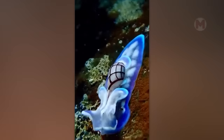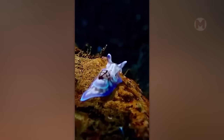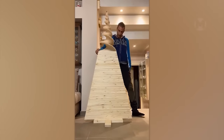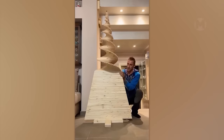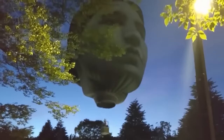Don't tell me you didn't want to put this beauty in your aquarium. If you're tired of the classic Christmas tree, try to put up such a cool version. Mushroom pickers who see this ball above the trees will have nightmares for a long time.